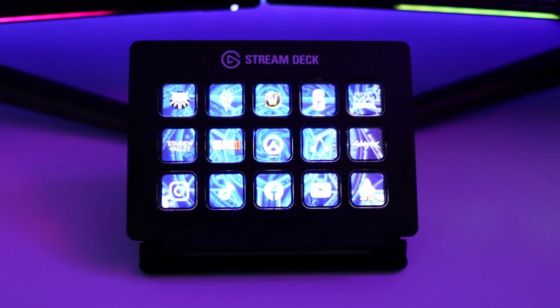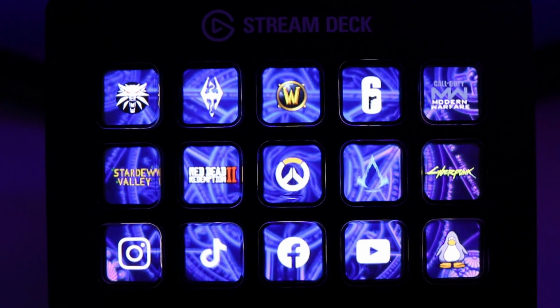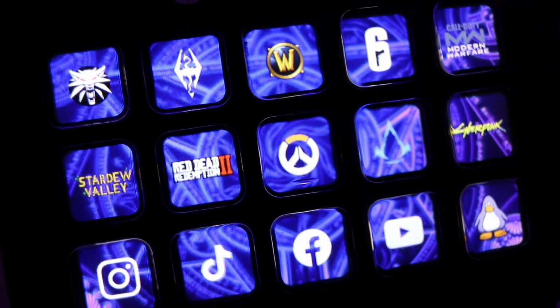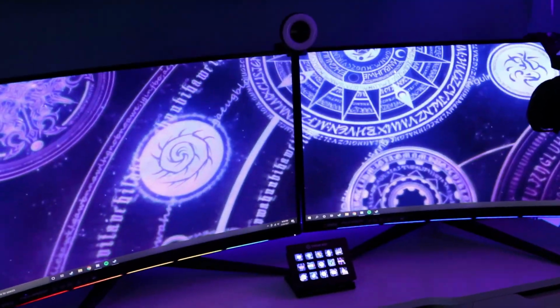And then right above it, I have the Elgato Stream Deck, which I use to launch my most used programs, websites, and games. If you can see the wallpaper on that, it matches my wallpaper, which is just a little thing that I did because I thought it was creative and I really like it.